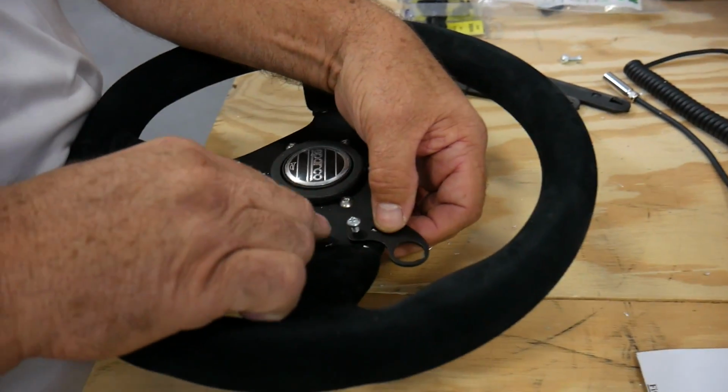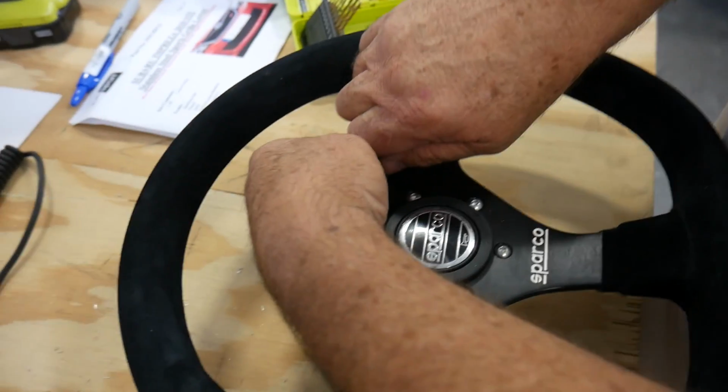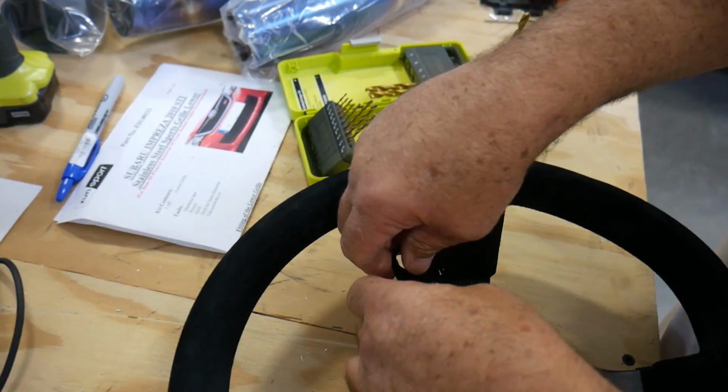All right, so let me see what you got going on here. So he took the Sparco steering wheel, guys, and he is attaching a push button holder, so for the button for the radio when we're out doing the time attack. So let me see what you got, Dad.